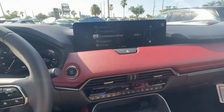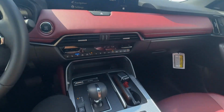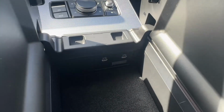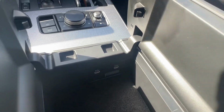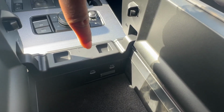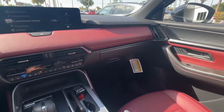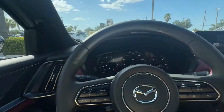So this is my review of the CX-70. I think all in all, it's a pretty good option. There's some stuff in here. Not enough storage in here, but they finally upgraded. When I say finally, they've had it for a little while now in some of the new cars, but I say finally because my car is a 2022, does not have those. It has the older USB ports, but the new CX-5s have the new USB ports as well. So let's go check out the rear.